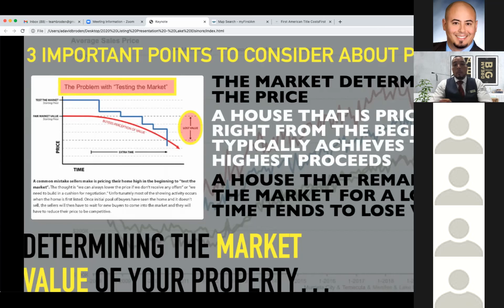I tell them when we look at the CMA, we see the properties that have already tested the market, those that are expired, right? We don't want that to happen. Those that have sat on the market and already reduced their price. So we don't need to do any testing. They've done it for us. So let's get top dollar for your property now, price it at market value, and then hopefully we can get multiple offers and even get a little bit of a bump up, maybe make another extra 5 or 10 grand. Make sense?